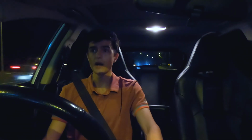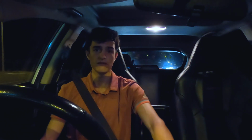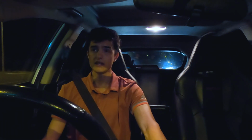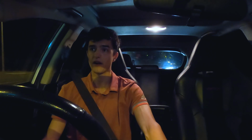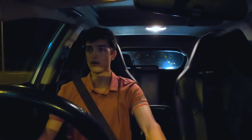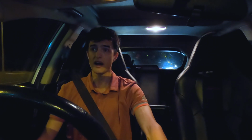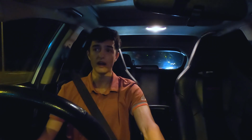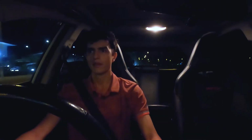I'm going to answer a couple of questions that you guys have now. So one of the questions was, have I gotten rid of my Nissan Navara? No, I haven't. This car will not and cannot replace my Nissan Navara. My Nissan Navara can go places that this can't, okay? The other side of that as well is that this car can do things that my Navara can't, such as going fast and cornering well.